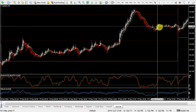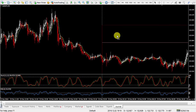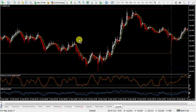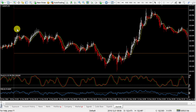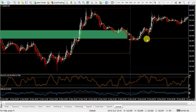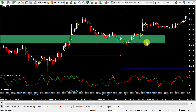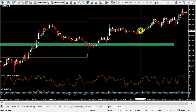This could also have been an entry right here if it wasn't so late. Nightmare. This would also be a very, very nice entry. Why? Because we broke above all these highs here and retested them on the other side. And then we got the continuation signal during Tokyo Open. So up here we could have gotten in somewhere.